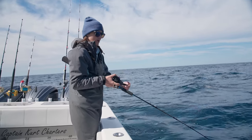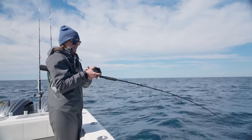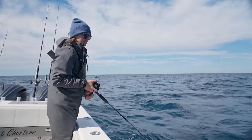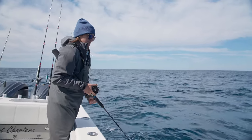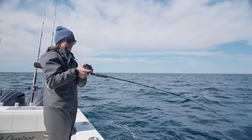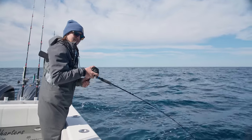We are now dropping jigs to the bottom to try to catch some bottom fish, hopefully some grouper. Ryan already caught a red snapper, which is out of season, so we had to let it go. But my first drop down, as soon as I hit bottom, got something. It's not very big, but we're about to see what it is.